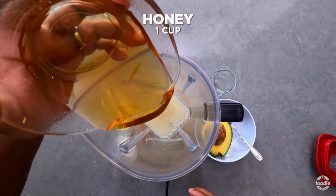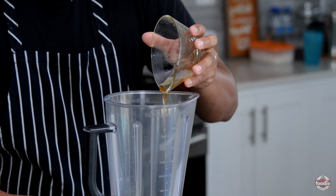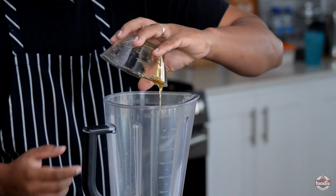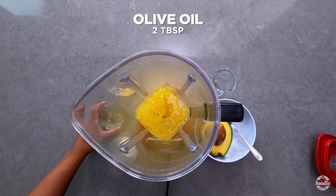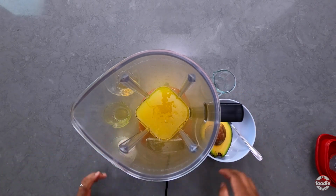Then we're going in with some honey. Here in Trinidad, we have some of the best honey in the world, so this is your best option if you're looking for a sweetener when compared to sugar or anything like that. And some olive oil. Pinch of salt, just to help elevate and bring all the flavors to life.